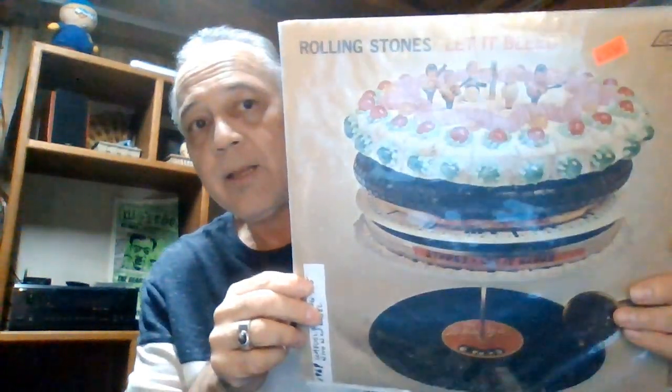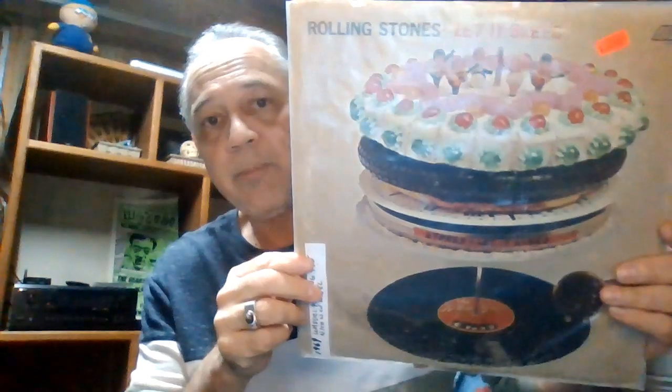Number 1, my top favorite Rolling Stones album in my collection. Let It Bleed, baby. Let It Bleed. Stones at the height of their powers. Have I said that before? Rolling Stones just peaking here, man. Absolutely fantastic album. What's on here? Let It Bleed, Love in Vain, Midnight Rambler.